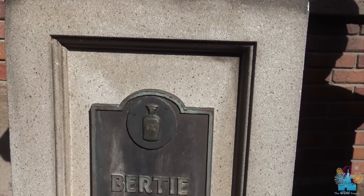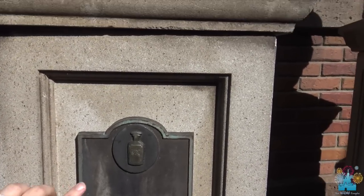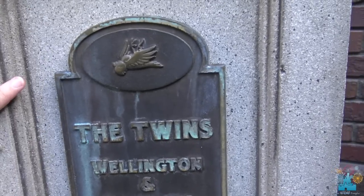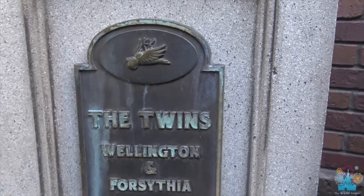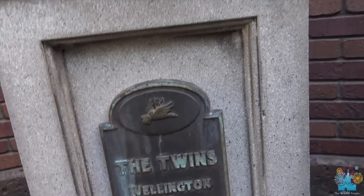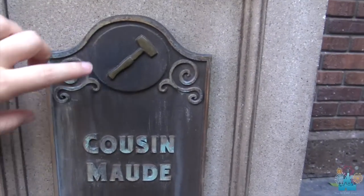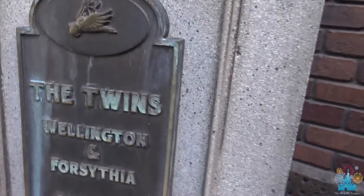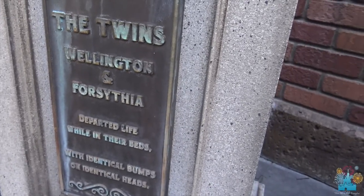My wondering is if this is how they die. Poison? A gun? Oh, that's money. What is this? It's like a dead bird. Looks like they killed a bird. Two birds with one stone. Oh, Josh got it. Identical bumps. Two birds with one stone. Identical heads.